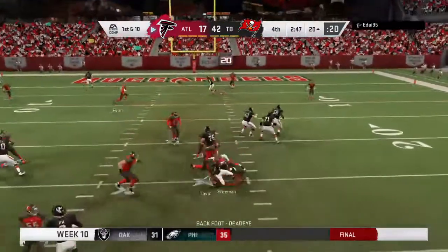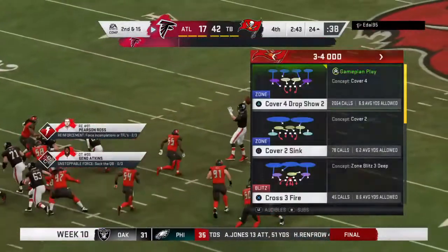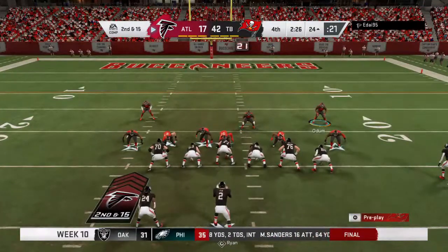From the red zone now, here's Ryan on first down. And he will lose yardage and be backed up to the 24. Call that a loss of 5 yards on the play. And it'll make this a 2nd and long.